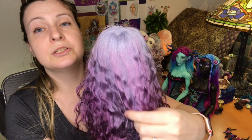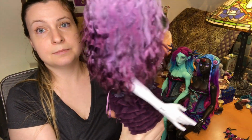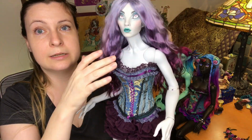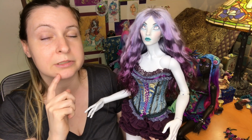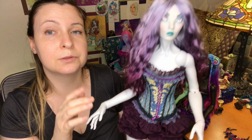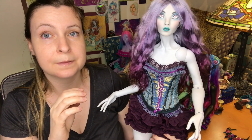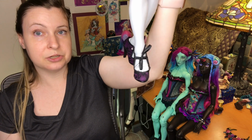I made the wig cap and the wig all on my other Gamine, because she doesn't have a face up yet, because I didn't want to scratch this girl's face up. But she's wearing a corset that I made, and this corset might have been in the last video, because I initially made it for my Obsidian Elf Ingenue. And I don't remember if I shared these shoes or not.